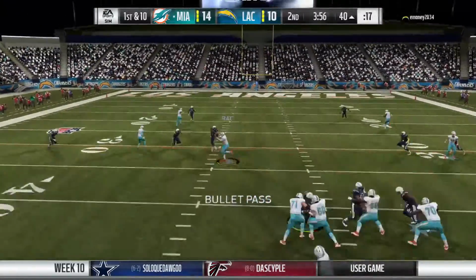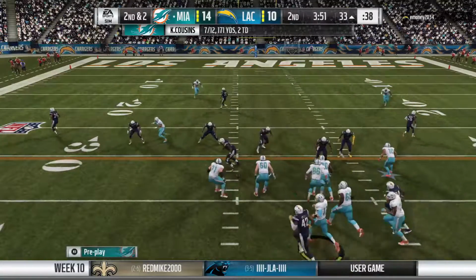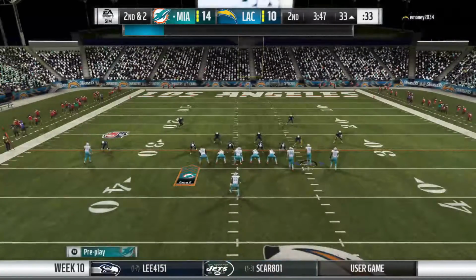Here's Cousins. And a quick throw here, that's complete. And he's going to get it down to the 33-yard line here. A good pickup there, 8 yards on the first down completion.